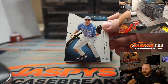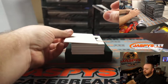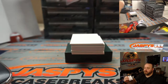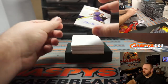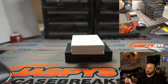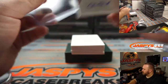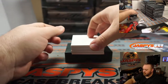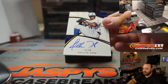Dustin Ackley, 65 out of 99 for spot 5, Noah Davis. Jesse James, 73 out of 99 going to spot 3, Tana Zaffino. Chris Heston, auto, 18 out of 99, spot 8, Hans Hartwig. Dylan Tate, 24 out of 99, going to spot 4, Omar.